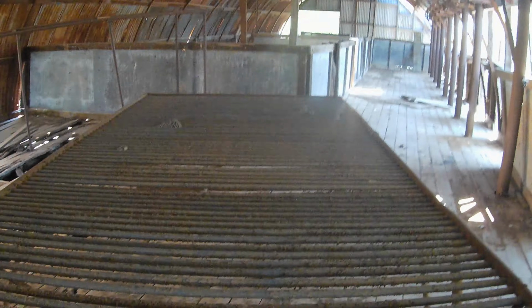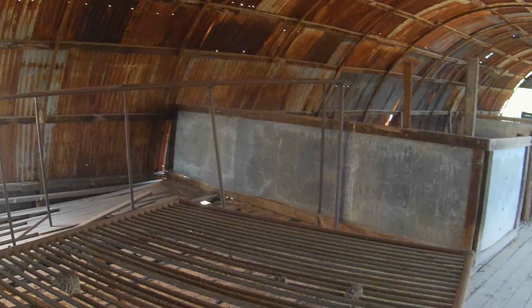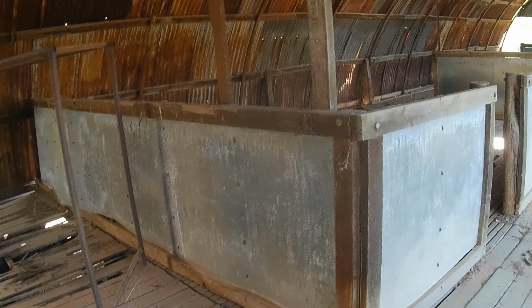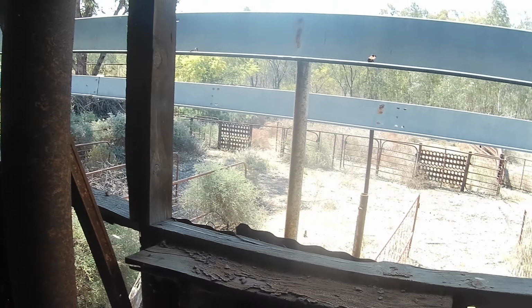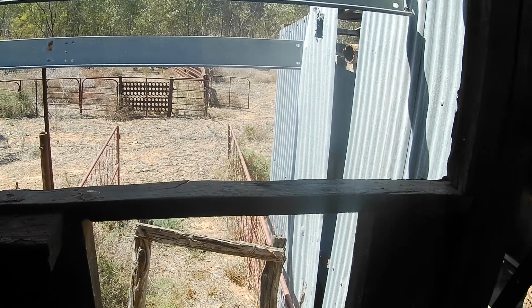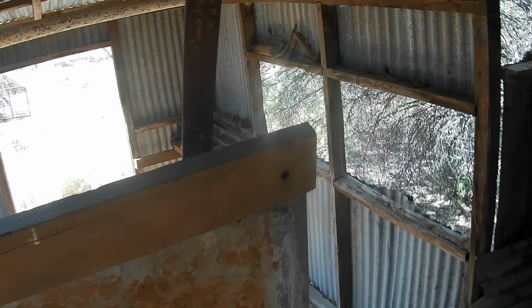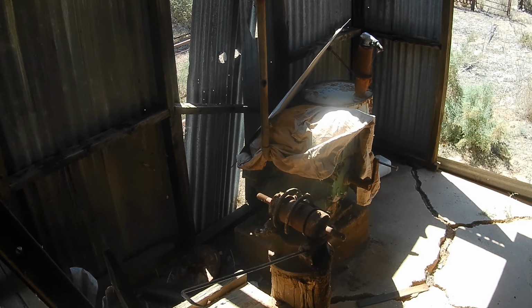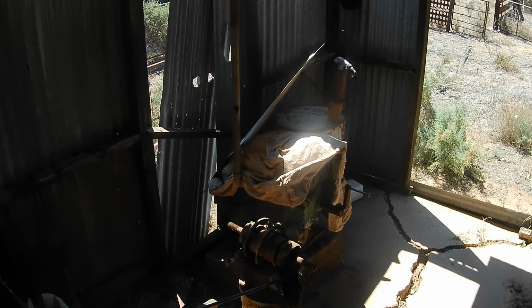Yeah, this was obviously sheep. They've got a sorting table, because they supposedly did shear an enormous amount of sheep here. Looks like just pens. Pens and yards down there. Now, that would have been the machinery shed. There's a little motor belt, as they did.